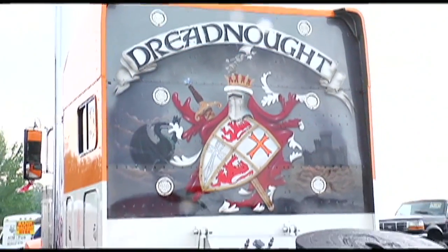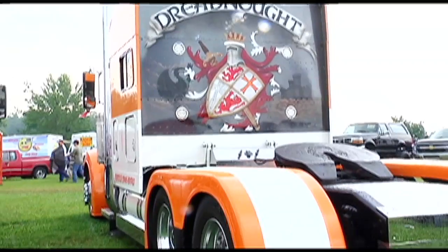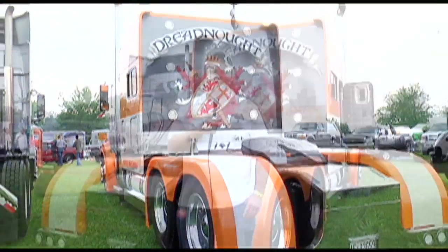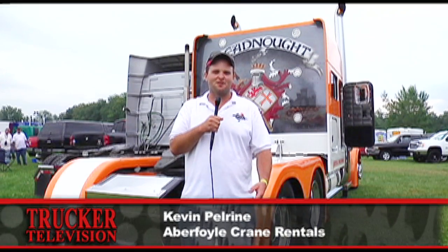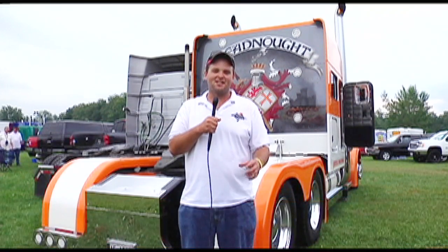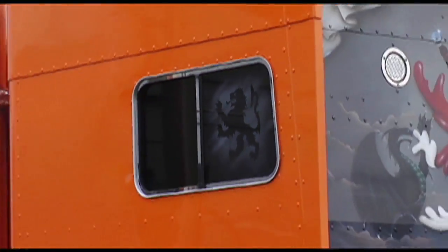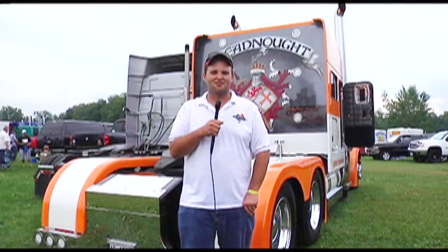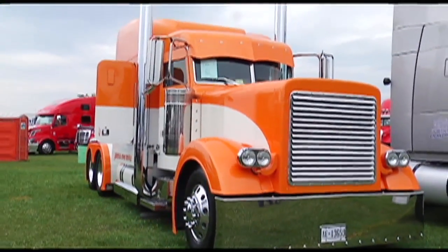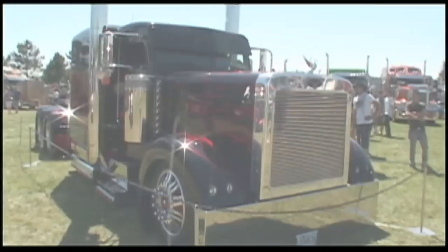The Dreadnought artwork came from the early war, the 1920s. There was a battleship that got nicknamed the Dreadnought. It had such an impact on the war that people dreaded not to see it. That's where the artwork came from. We're going to be on this truck for a long while. We're going to keep it for hopefully about 10 years.